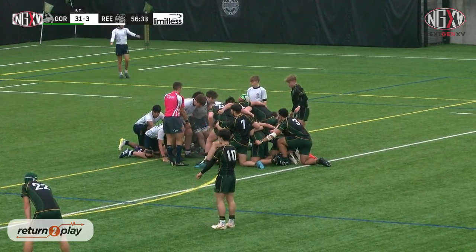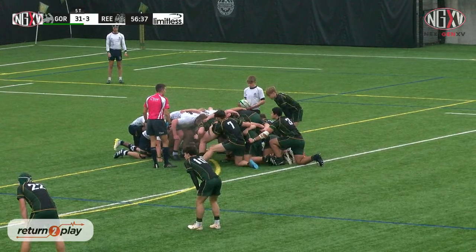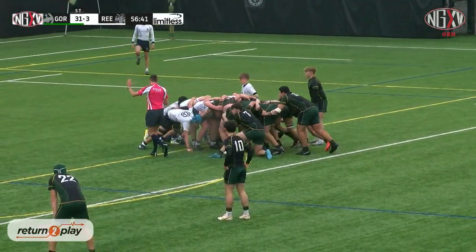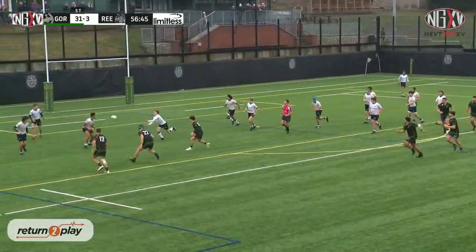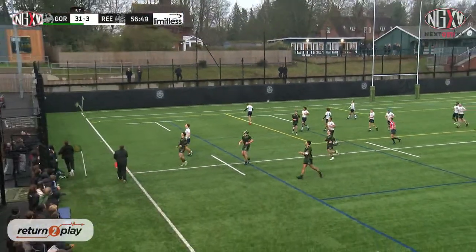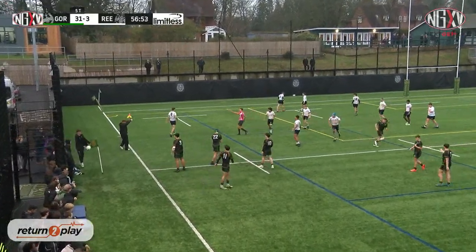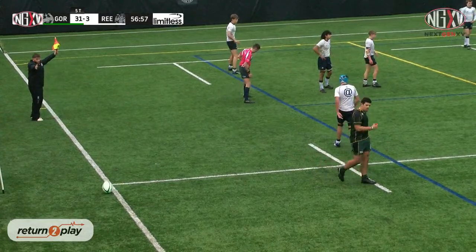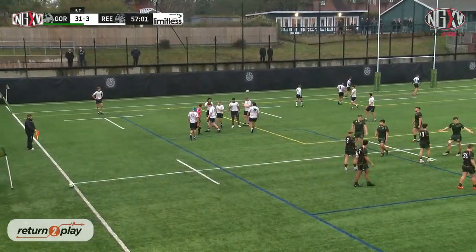an even blind side and open side, but they've absolutely stacked the right-hand side of the field. Mind. Probably the more unusual of the two ways to go. They get the free kick, and that is the way they're going to play. Ball just skewed off the right-hand side of the boot as Reed's attempted the clearance, and Gordon's have a line out and a really promising attacking position.